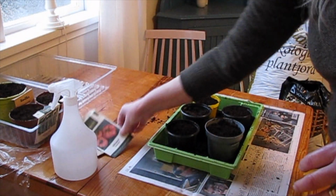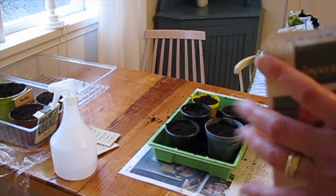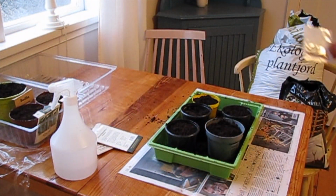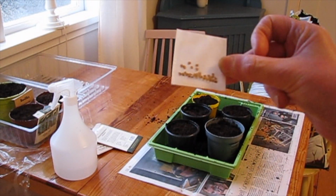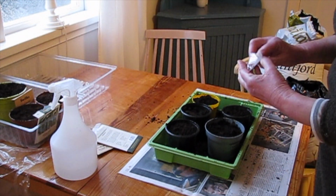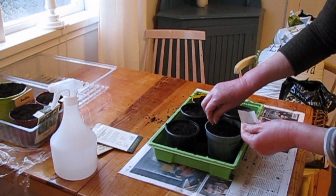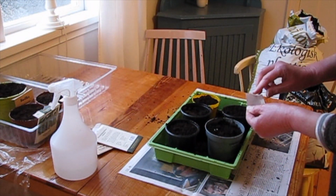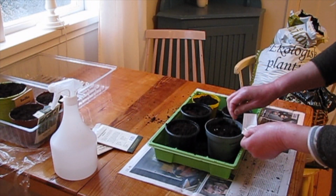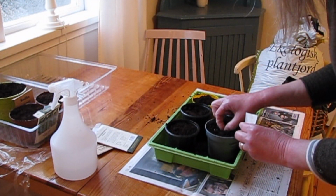I prepared the containers for the tomato seeds, and I'm starting with the beef tomato called Brandy Wine. It has 12 seeds in it. I decided to put 5 to 7 seeds in each container. Now I'm not sure why I bought beef tomato this year, because I had it last year and I wasn't that happy with it actually. Mostly because of the shape, and I didn't find that they were that tasty either. But maybe I bought this on sale, and that is very possible. So I'm using it anyway.